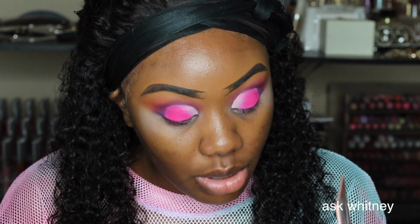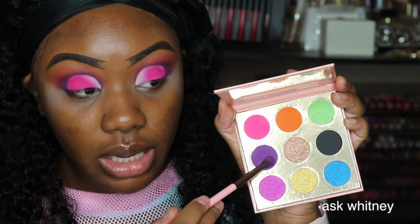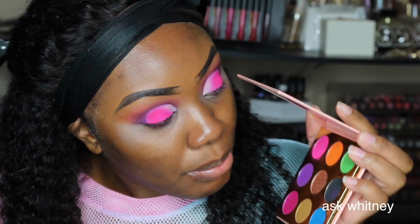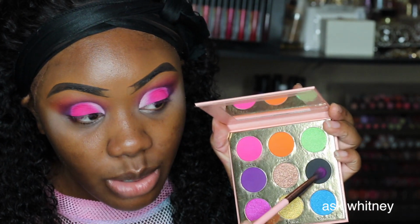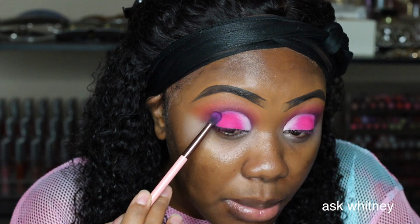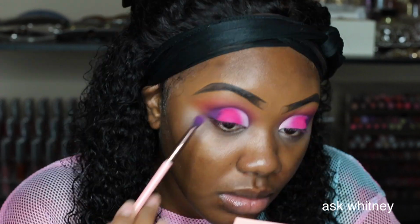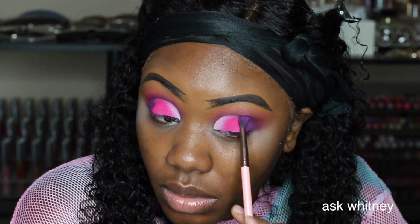All right, so what I'm going to do now is go back into that purple shade, and I'm going to take a little bit of this, which is almost like a blue black, to see if I can create an even deeper purple. And I'm just going to place that here. That works. You've got to take a step back and analyze. I'm really torn between, you know what, no.